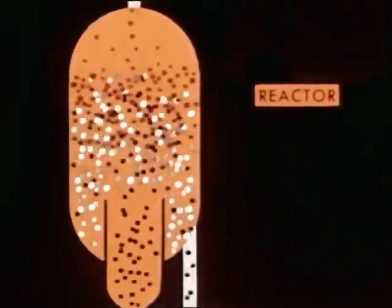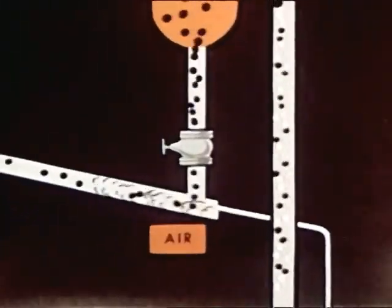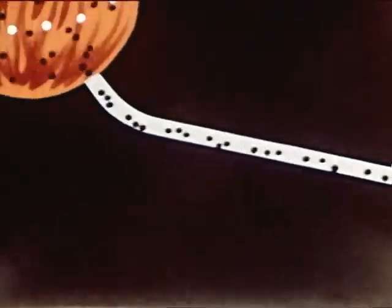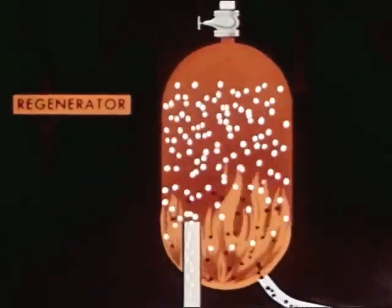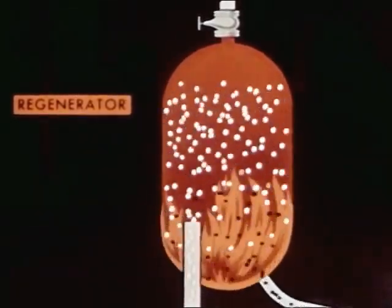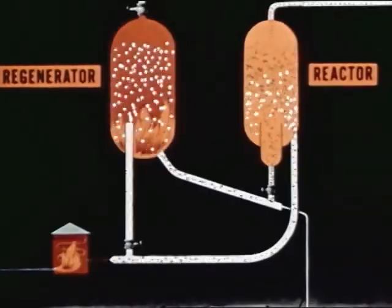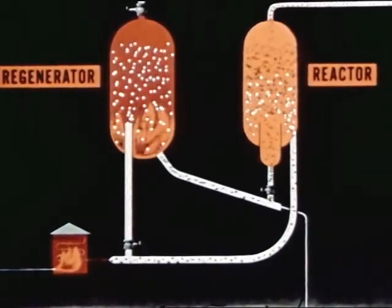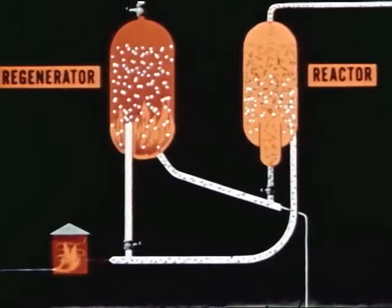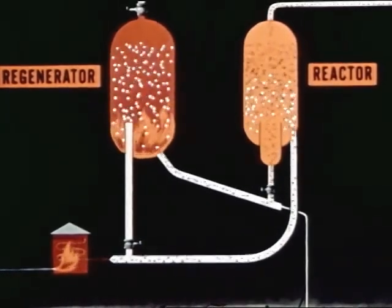As the catalyst becomes covered with coke, it becomes less active and is drawn off at the bottom. Air blows it through a pipe to the regenerator, where the coke is burned off. This reheats the catalyst, which again joins the flow of incoming oil. Here's the entire operation showing the complete cycle. Notice that the same catalyst is used over and over again in this, the most modern method of gasoline manufacture.